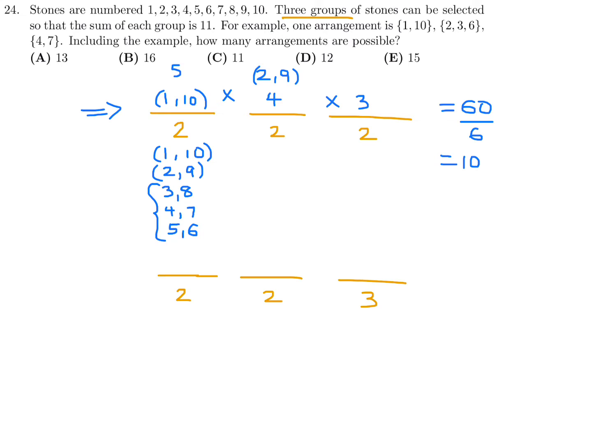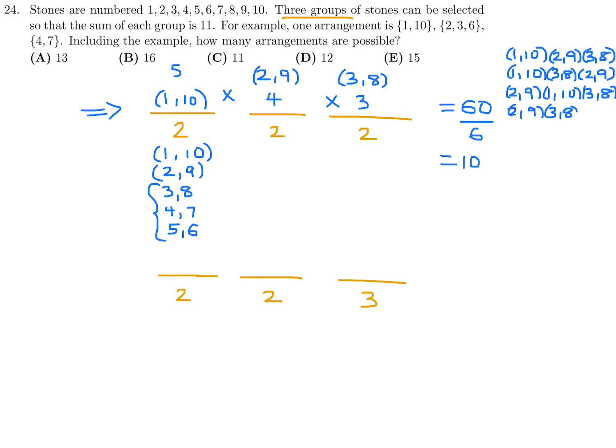Now you say, well, what do you mean by 3 iterations? For example, here I chose 1 and 10, 2 and 9, and let's just say the last one I chose 3 and 8. Well, this is the exact same as 1 and 10, 2 and 9, 3 and 8, right? That's the exact same as 1 and 10, 3 and 8, and 2 and 9. You see what I mean? The order, if you change it like that, it's the exact same set of 3. And similarly, 2 and 9, 1 and 10, 3 and 8, and similarly 2 and 9, 3 and 8, 1 and 10. And the last 2 is when you put the 3 and 8 first. So 3 and 8, 1 and 10, and 2 and 9, or 3 and 8, 2 and 9, 1 and 10.